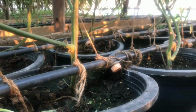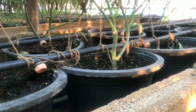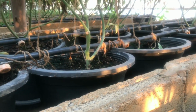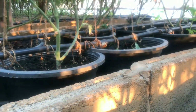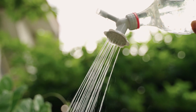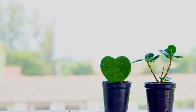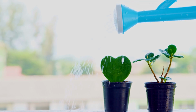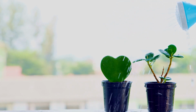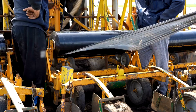Using soaker hoses or drip irrigation systems is an effective way to deliver water directly to the soil, reducing evaporation and ensuring that water is used efficiently. These methods apply water slowly and steadily, allowing it to seep into the ground rather than running off the surface. This approach not only conserves water, but also promotes deep root growth, which is vital for the overall health and resilience of your plants.